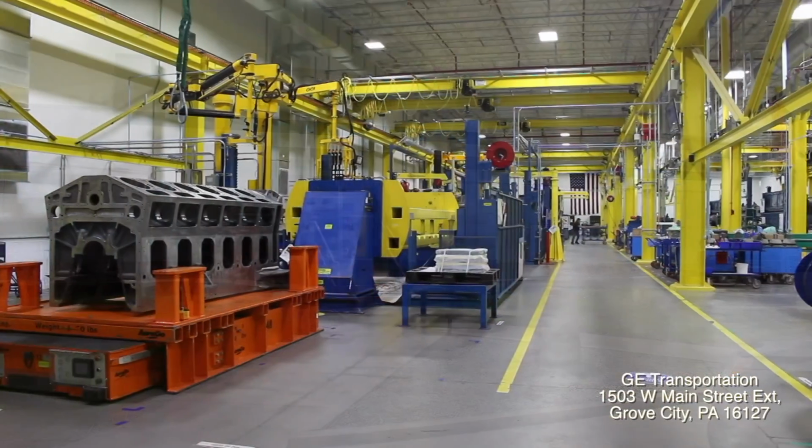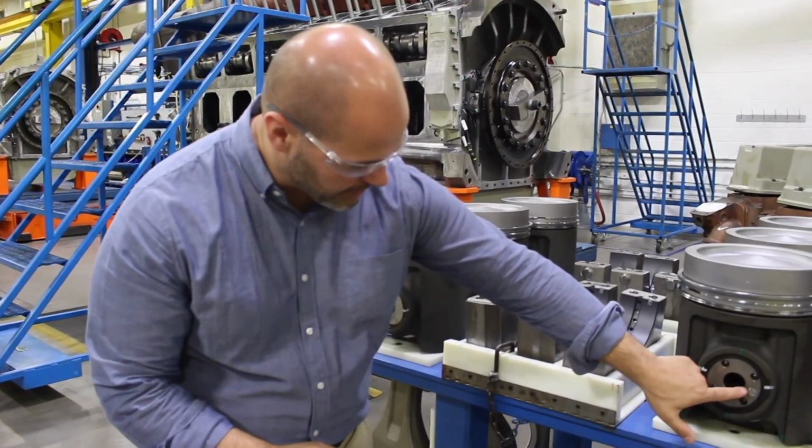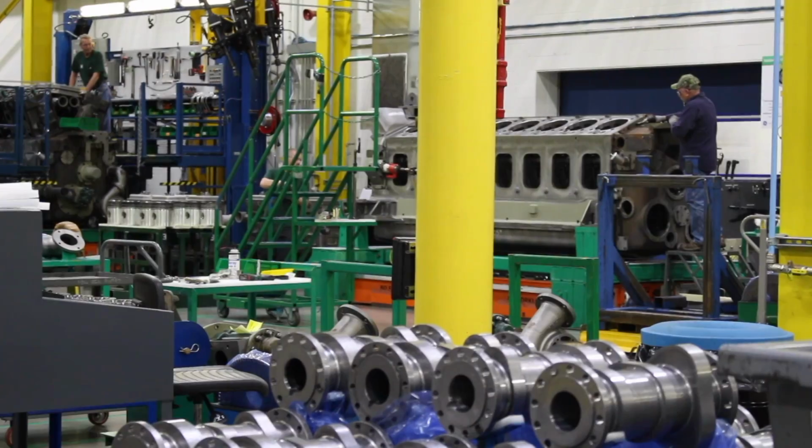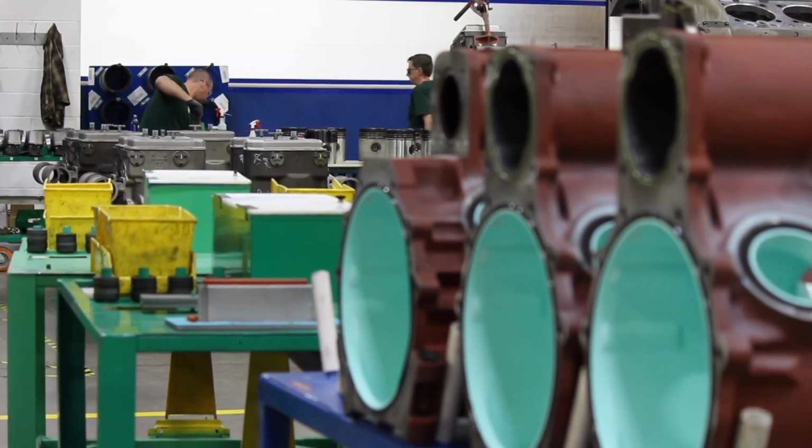Our facility remanufactures diesel engines for locomotives. And it's just one of the features of GE's so-called Brilliant plant in Grove City, Pennsylvania. Jeff Smith is plant manager. Brilliant Factory is really 4 pillars. There's the digital thread that's connecting the data pieces, collecting the data, and running advanced analytics.